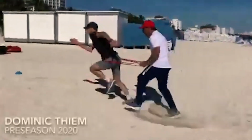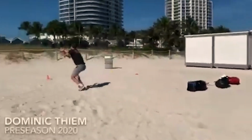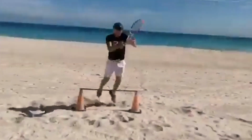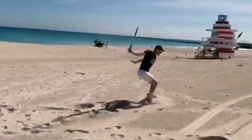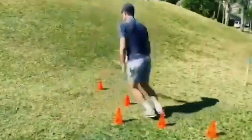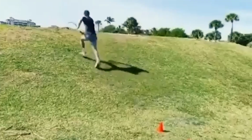Come on, go! Volley! Come on, move! Split! Nice! Nice! Big, go! Attack!